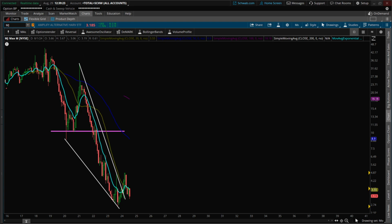We had a trade alert earlier today, and I have MJ, which is the alternative. It's basically the marijuana ETF, and I'll do the analysis, or at least show a little bit on our market analysis. But I just want to show you this bullish falling wedge that was broken out of, and now back testing here. I think this is a very bullish play.